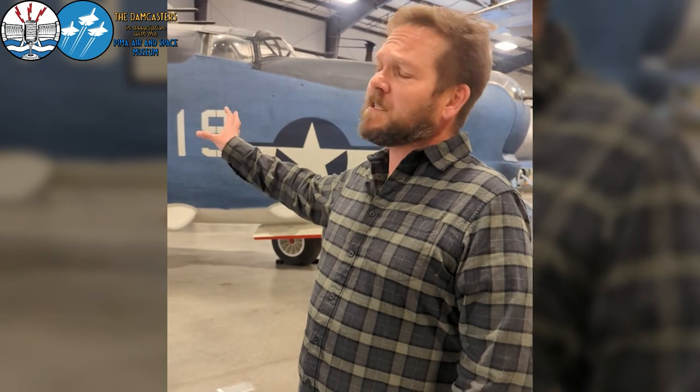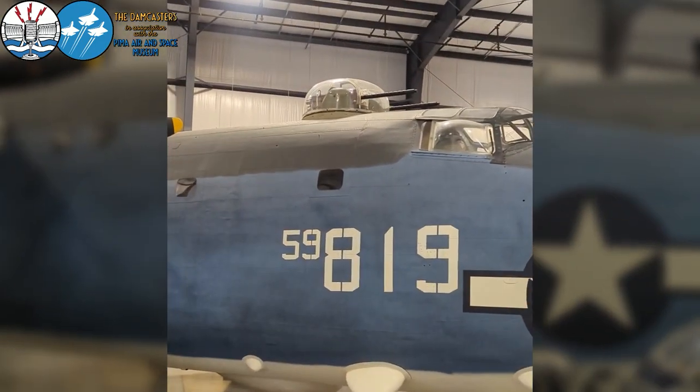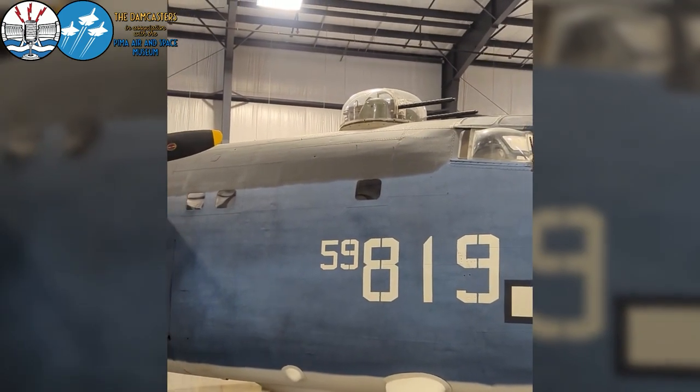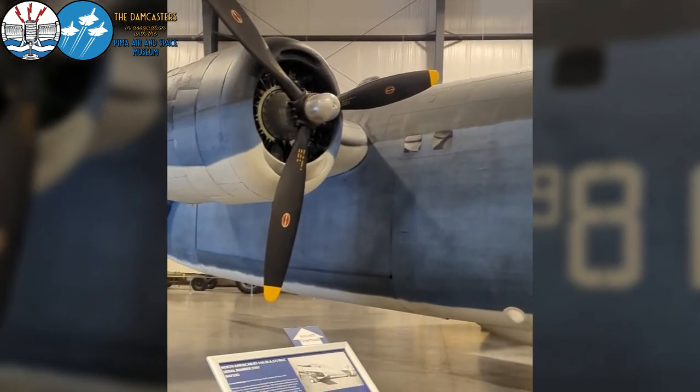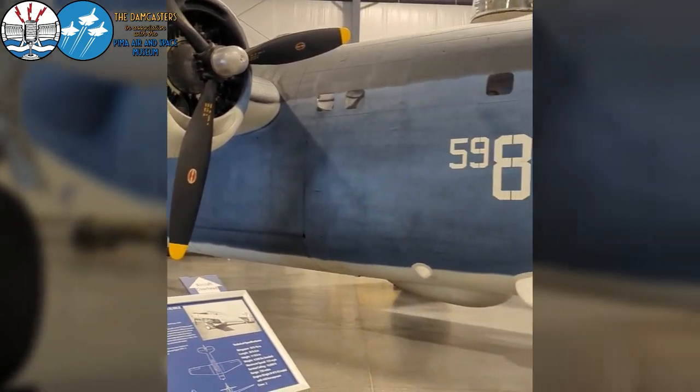I've always thought this is a pretty unique aircraft. This is the only Privateer currently on display that has been modified back into its patrol bomber variant with the proper engines and all the turrets and all the radar and antennas on it. So externally, this looks like it did in 1945 when it was flying combat.